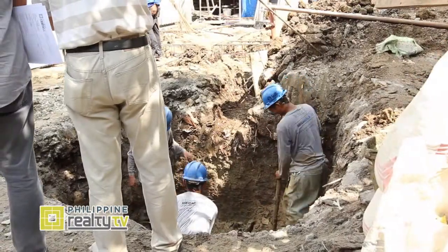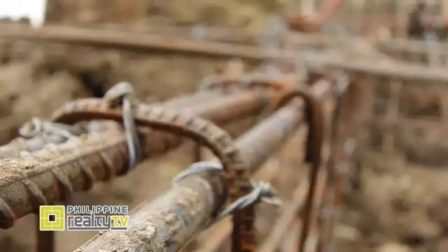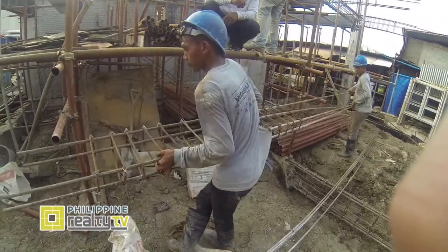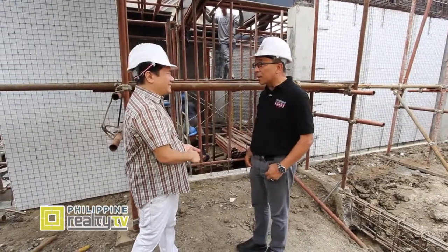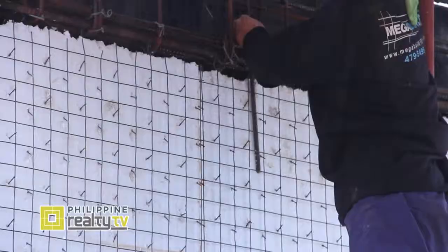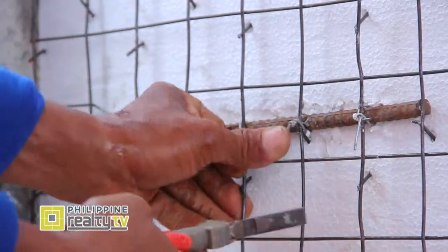Similar to the traditional way of site preparation, the construction will start with excavation. The foundation and the grade beams will then be laid out. And when all of these are ready, the SRC panels can already be installed. We make sure that the dowels are there, and then the panels are now installed. We make sure the dowels are between the polystyrene and the wire mesh.